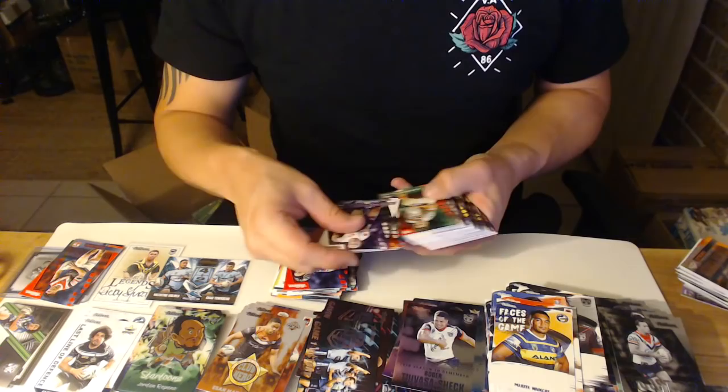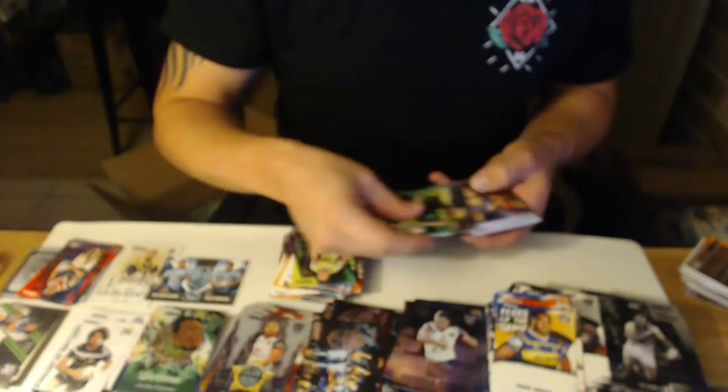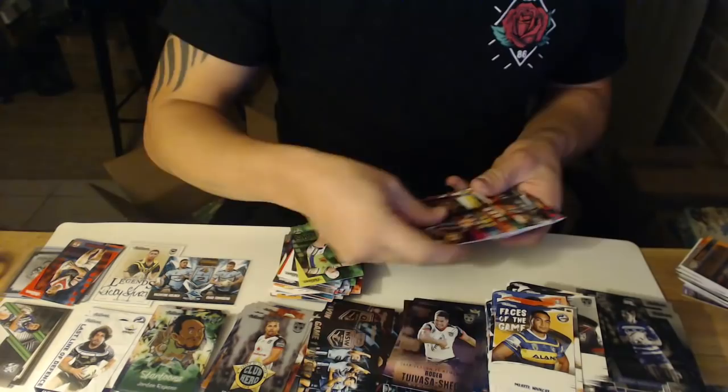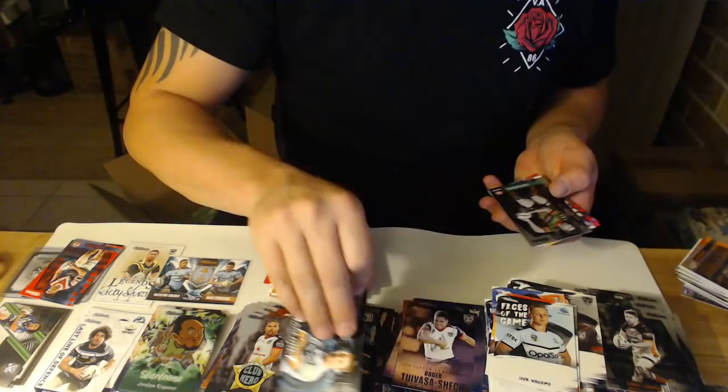Tafua, Isaiah Papali, Club Hero, Kickout, Marshall King, Jack Williams, Chris Lawrence, Maloney, Sam Burgess.